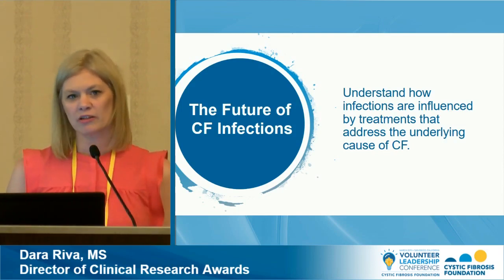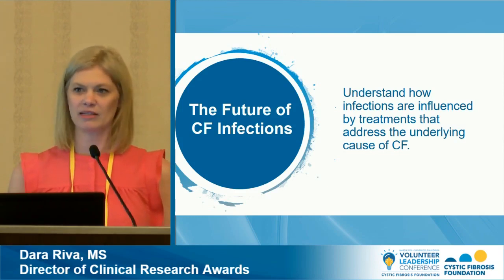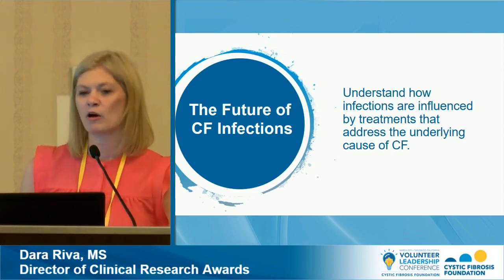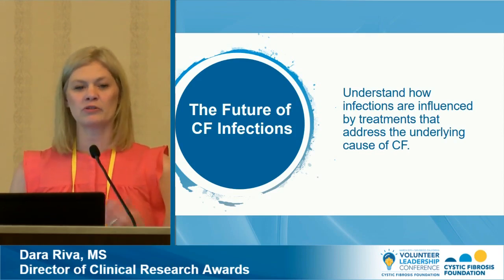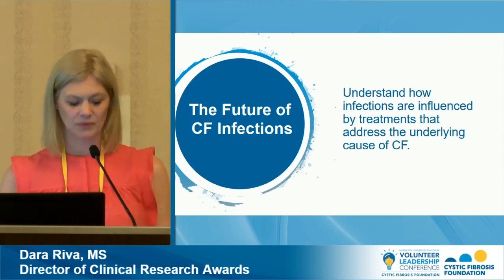And it's more than just modulators. As you heard in the plenary, mRNA therapy is already in phase 1 studies. And what does it look like for infections when somebody has mRNA therapies? And so on. I mean, gene editing, we'll get there soon. So this kind of research needs to start happening now. So when we're there, we're ready to go, and we can tackle these problems.